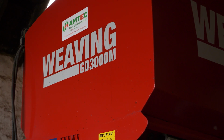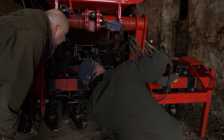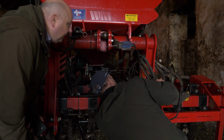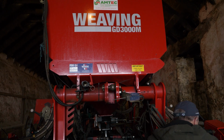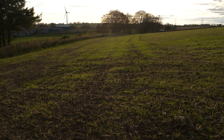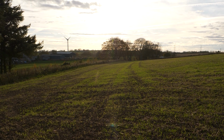Regarding machinery, we have a Weaving direct drill, which we bought second hand almost 3 years ago. We're still learning actually about it, but we're also using that to sow on our ploughed furrow as well, any ploughing that is done. It's been a great bit of kit actually, and it's fantastic for the cover crops because you just go in straight onto the stubble, and it's worked really well.